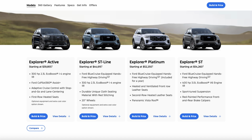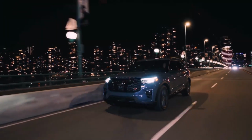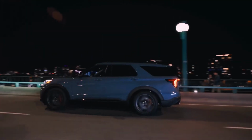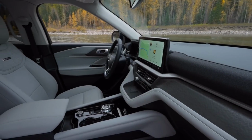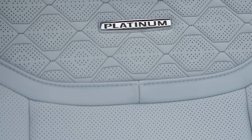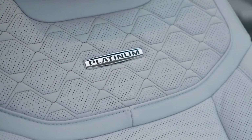But Ford is a bit interesting. You actually get rewarded for spending more money with them. For instance, you can get well-equipped ST and Platinum models with the EcoBoost V6 engine for around $61,000, $62,000. That is actually really good value for money because you're getting a really powerful product, pretty much all of the features. And with the Platinum, you do get a truly luxurious cabin as well with the stitched leather.